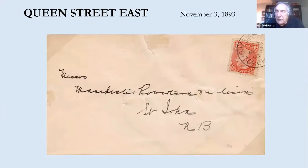Very clean mail through Queen Street East. He almost missed when he was canceling the letter. Now, this guy, of course, was contrary to regulation because postmasters were instructed not to use date stamps to cancel the mail. The instruction was to apply the date stamp somewhere down here where it wouldn't interfere with the stamp, and to use another obliterator.